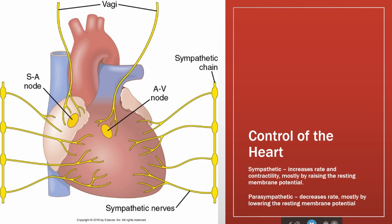When the parasympathetic stimulates the SA node, we get a decrease in heart rate. Okay, and we're going to talk about the mechanisms of that in another talk, but those are both true. All right, now the other part of the heart that is innervated heavily is the AV node. Its claim to fame is that it delays the contraction signal enough for the atria to contract before the ventricles contract. It's a timing issue. More on that in a minute.